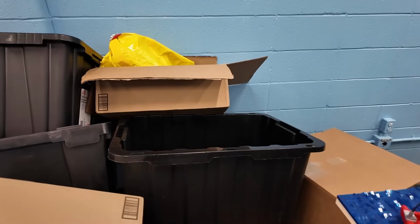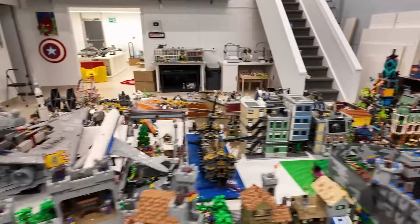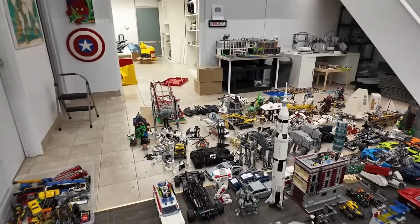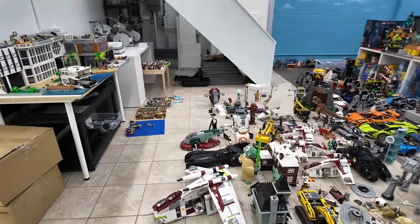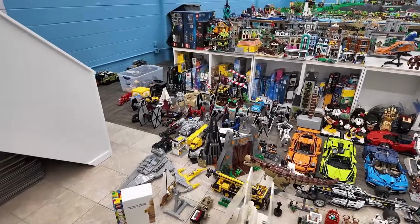I didn't mean that. But yeah, I've got to get all this stuff packed up and brought home today. And another thing that I would do if you are considering buying bulk collections, there's nothing wrong with buying bulk collections. I used to buy bulk collections all the time off Facebook.